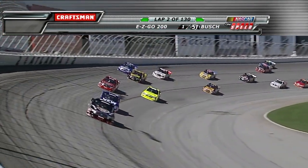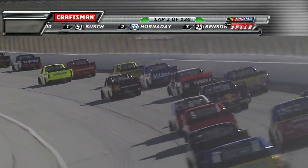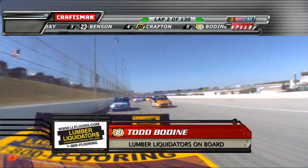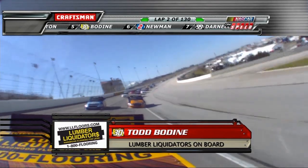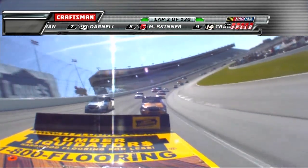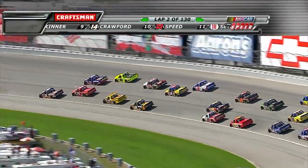Todd Bodine is happy that these guys got to, whoa, he squeezes him into the wall. That was close. Newman was on the outside of Bodine, and he didn't realize it. Almost took Newman into the wall. That would have been a difficult start for Ryan Newman's NASCAR Craftsman Truck Series career, since it is his first start. Let's take another look at that. Ryan's probably thinking, oh, that's how we're going to play, huh?